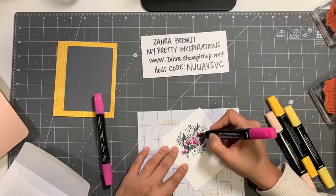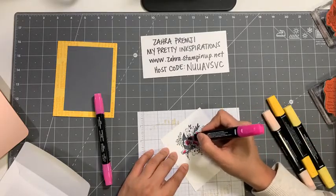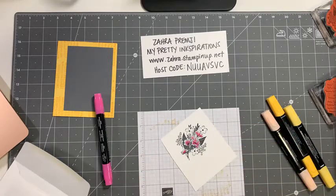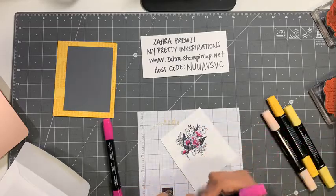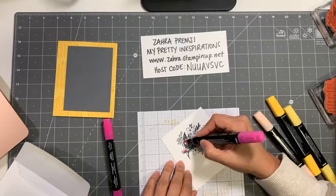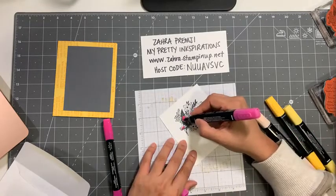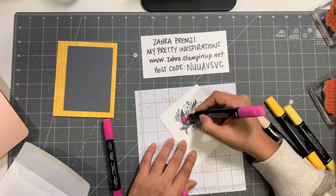with my blends. I see some people will always color the outline, use the dark blend on the outline of their stamp and then fill in with the light. But I feel like if I were to actually look at this flower and the way that the light would be hitting it, there would be some shadows created close to the center. So I'm actually just using the blends closer to the centers, but I guess there's not a right and a wrong way.